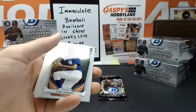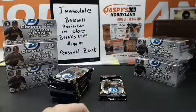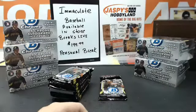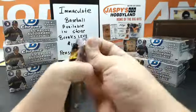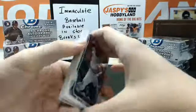11 of 250. Isaiah Kiner. Maybe they named him after Ralph Kiner. Pittsburgh Pirates, Hall of Fame. Oh, it's just an odd name, Kiner. Isaiah Kiner. And then.